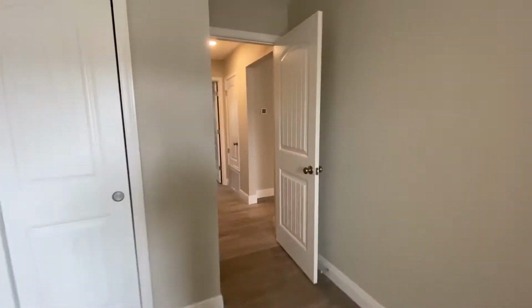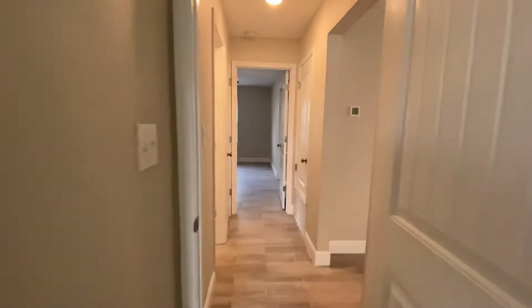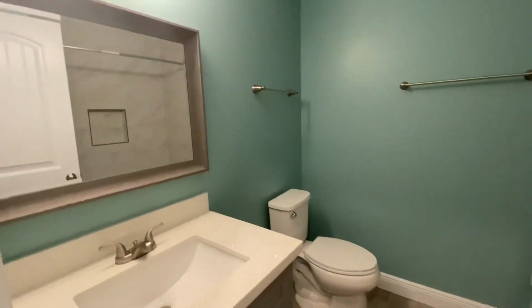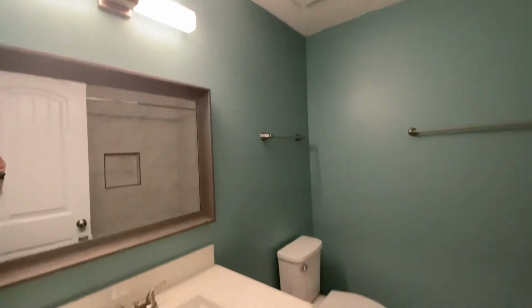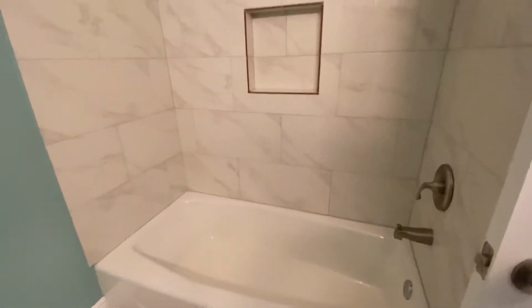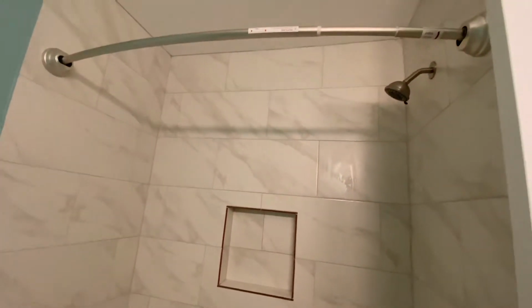Continuing down the hallway now, we'll go to the bathroom. Same cabinets and counters as the kitchen. We do also have a shower tub combo over here as well. Very nice tile.